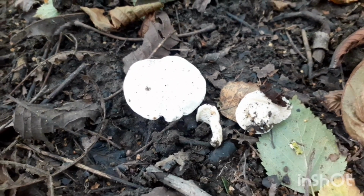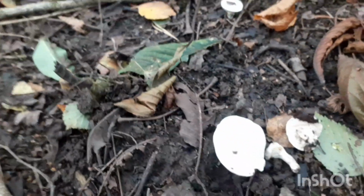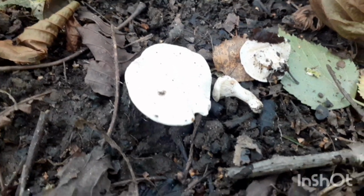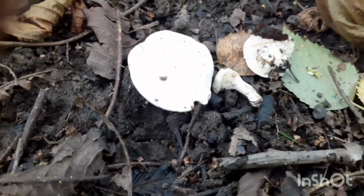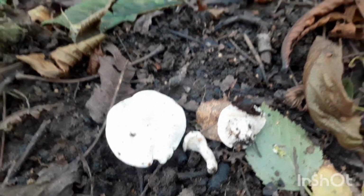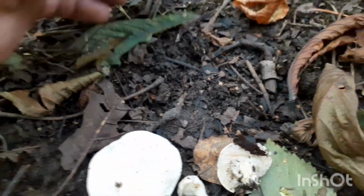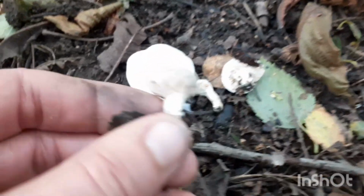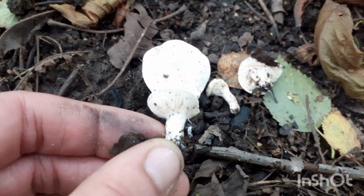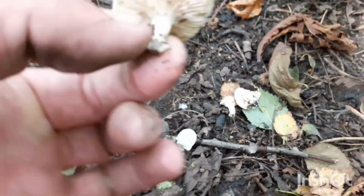This is Gaz the Wildman out on a mushroom hunt. Doing a bit of exploring today. Just coming across a few mushrooms on my travels. This one's actually an edible. Not inedible. An edible. This is what we call the miller. It grows in open woodland. It also grows in grassland. Like a little mini chanterelle. Well, they're not chanterelle. As you can see, the gills go down to the stem. And some of the gills even touch the stem. You can see.